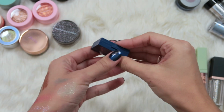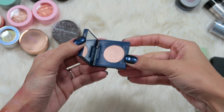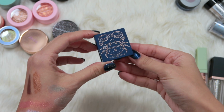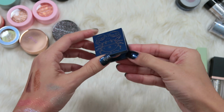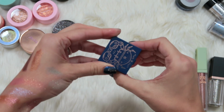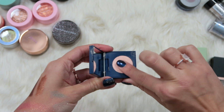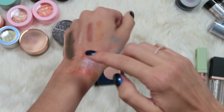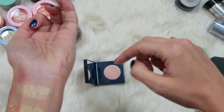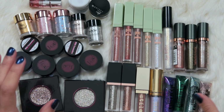And then last but not least is this little eyeshadow single from ColourPop. This is the eyeshadow in The Crab. I am a Cancer. My birthday is July 3rd, just in case you want to know. So this was something that my friend got me for my birthday along with the Crab pigment from ColourPop that was a collab with Kathleen Lights. So this is something, honestly, I think I just keep and love for the packaging because it's so stinking cute. I don't even think I've actually used this eyeshadow. It feels like butter. It's really, really nice, but it's kind of a more basic sort of champagne-y type tone. It's pretty though.